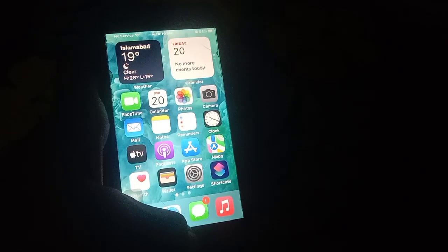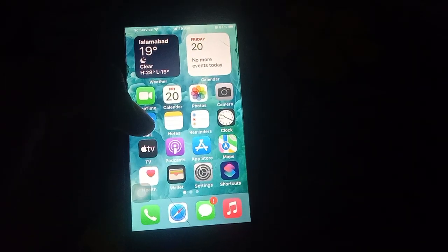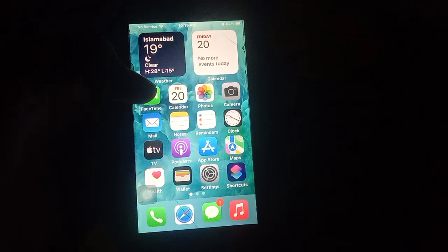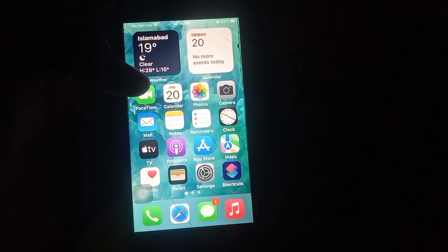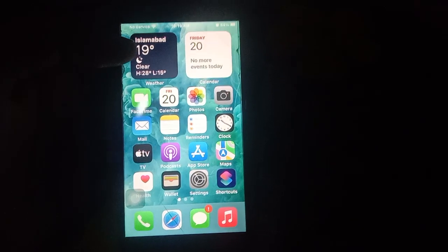Then if the fifth solution is not working, the last solution is to sign out, wait 10 to 20 seconds, and then log in again with your Apple ID on your iPhone, and then it will be 100% working on your iPhone.